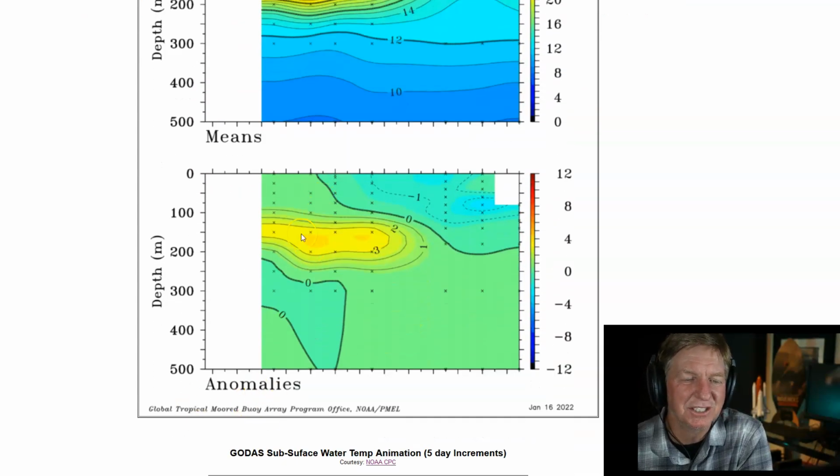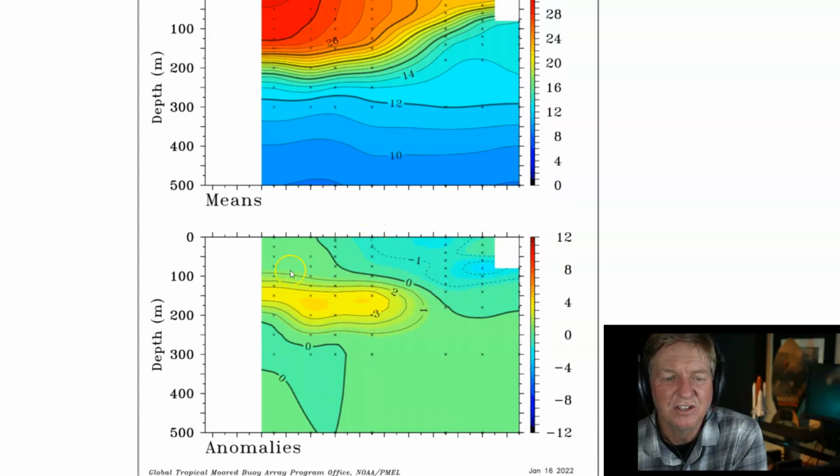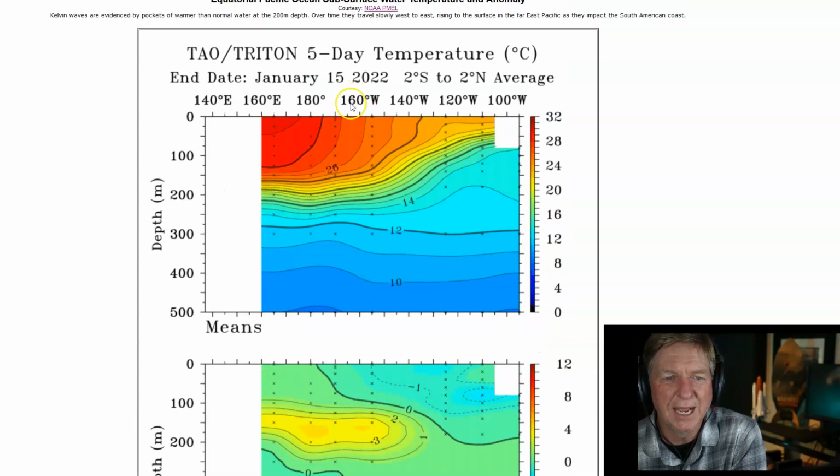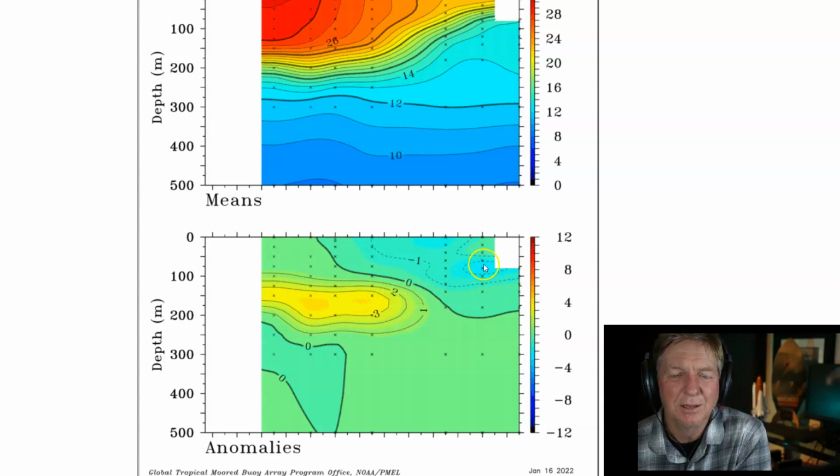But it's not the actual temperatures. It's the anomalies. Again, anomalies. Differences from normal for this time of year. Clear, obvious Kelvin wave developing here with 4-degree centigrade anomalies pushing off to the east. I mean, this ball of warm water was held back at somewhere like 170 or 165 west, like over here, for months and months. You can see it making progress, and you can see, according to this data, minus 2-degree temperatures in the East Pacific. This is the far East Pacific here.